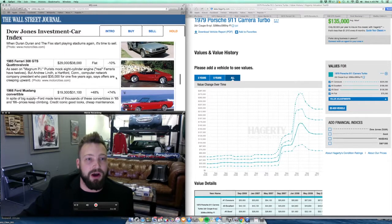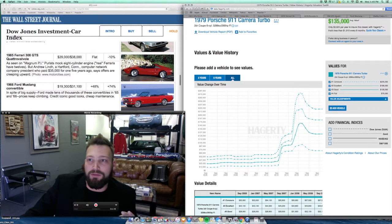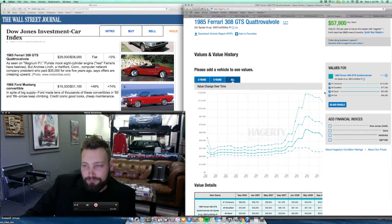Okay, so we're going to go to our third and final Ferrari. This is a 1985 308 GTS, very cool car. Everybody said these cars weren't going to go anywhere. They went on a pretty sharp curve. Take a look at what happened here. And now they're starting to come back down in price.